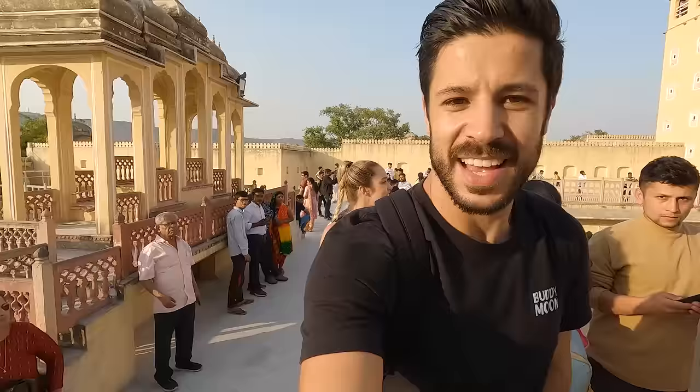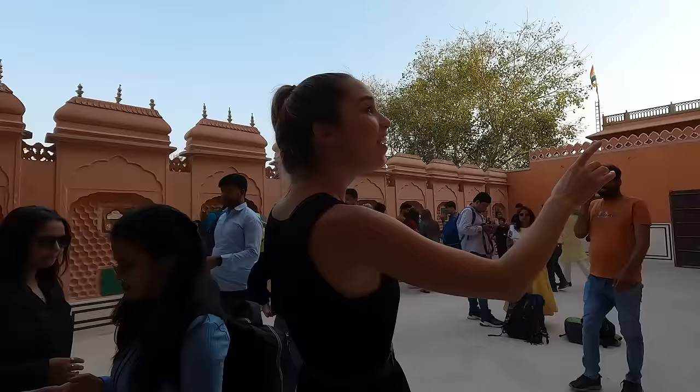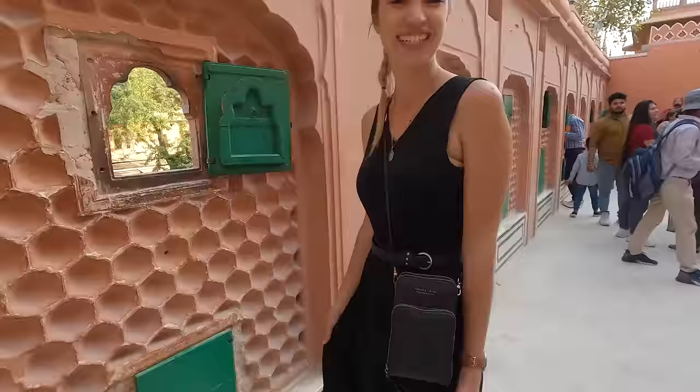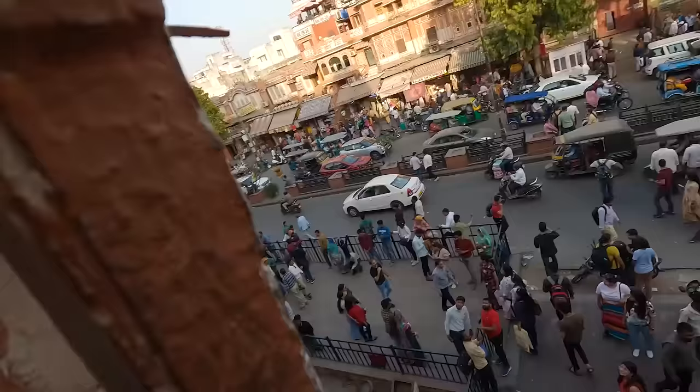That sounds fancy. Let's go have a look if we can actually look out one of the windows. Yeah, you can see the pink of the facade. And this is one of the balconies with the windows that you could look out to the street. So royal women used to stand here. And you can peek below and see everything that's happening, but still have some privacy. It's like I'm spying on the people below. It's actually not a bad view, to be honest.